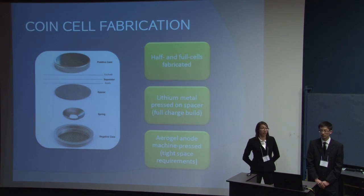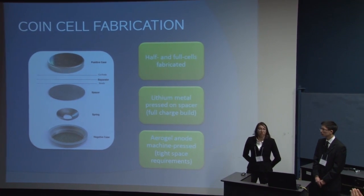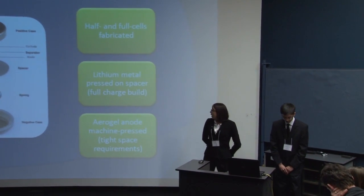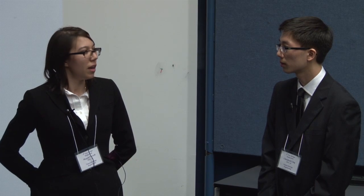In the full cells, we built with lithium cobalt oxide in the discharge state. And we see an appropriate voltage range for these cells. The aerogel anode had to be machine pressed in order to fit within the very tight space requirements of the 3 volt coin cell. Less than 1 millimeter is the spec in order to fit appropriately. This meant that only a few milligrams of our anode was used per cell. And also in the machine pressing and vacuum drying step to remove atmospheric moisture, it is possible that the aerogel that we actually built with could have varied slightly from the aerogel characterized earlier in Chris's slides.